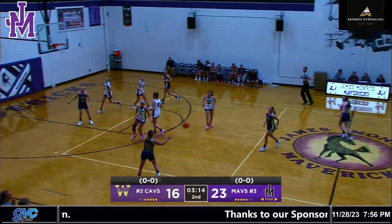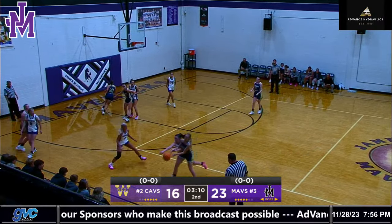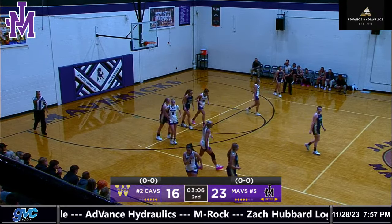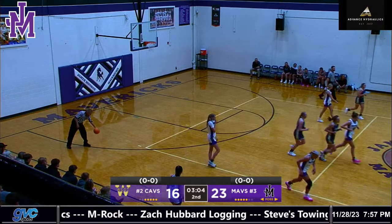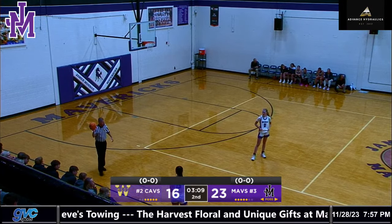Sweet crosses midcourt with 3:15 in the second. It's a pass over to Thomas. And back out to Sweet, and that ball goes out of bounds. Some contact there, but they're going to let that go and say it is out of bounds. It'll be Maverick ball.